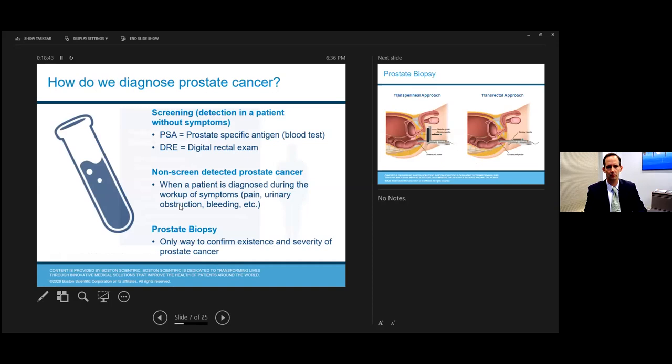So how do we diagnose prostate cancer? Most patients are biopsied because they are screened with a PSA and that comes back elevated. Some patients, a prostate nodule is detected on digital rectal exam.